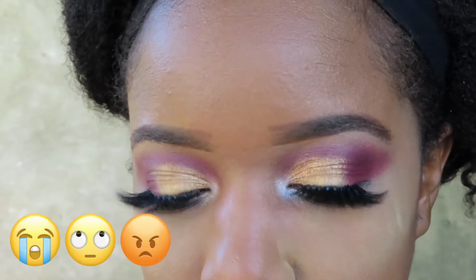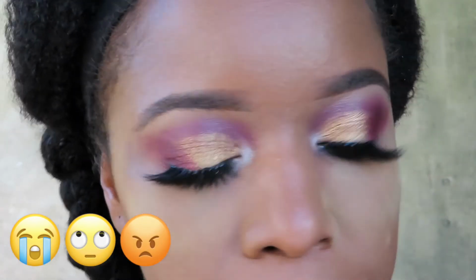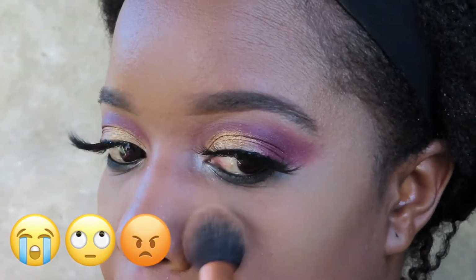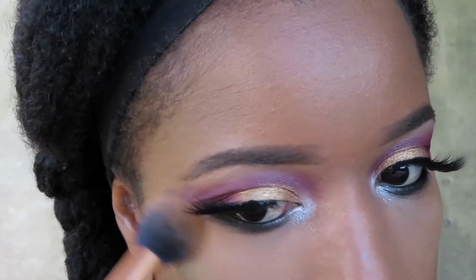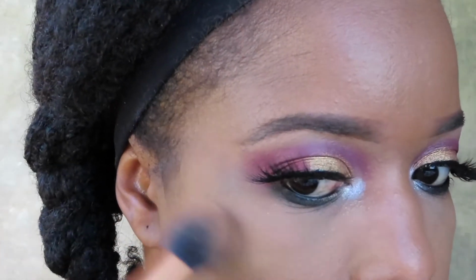Okay guys, another footage that I lost was when I applied Shady underneath my lash line. All I did was sweep it underneath my lash line, and then I added Beat in my inner corners, and that's pretty much it for the eyes.